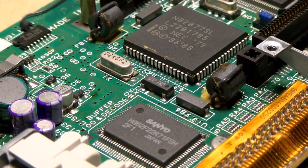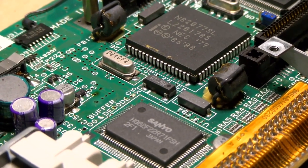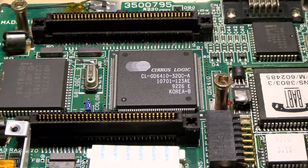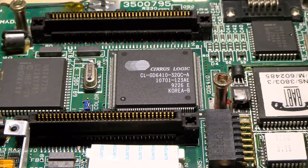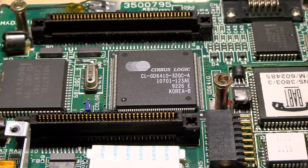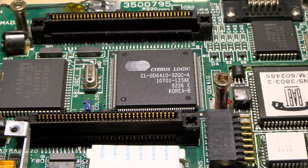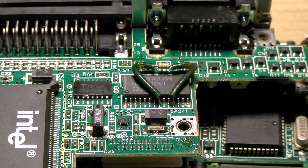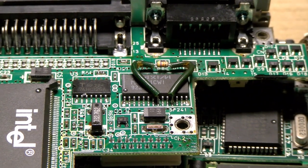I don't know. That said, I don't think this Cirrus has much in the way of acceleration or anything on it. Likely little if any VBE either. It's not going to matter on this computer, but it's worth bearing in mind if you encounter one on a later laptop where you'd expect more capabilities. This chip here seems to have my writing on it, whatever it is and whatever it does.